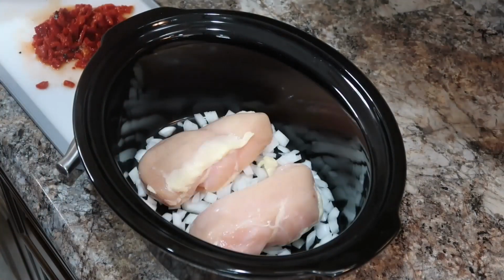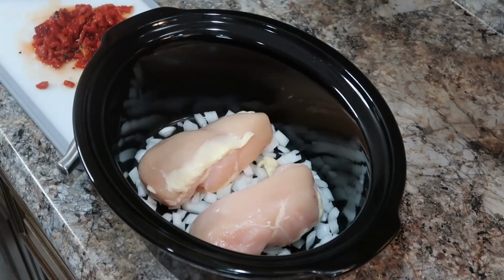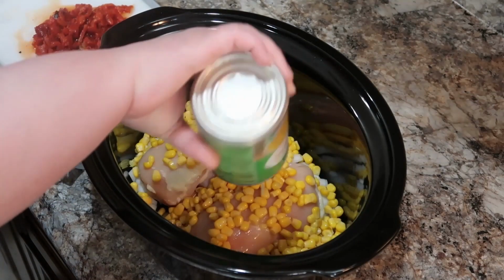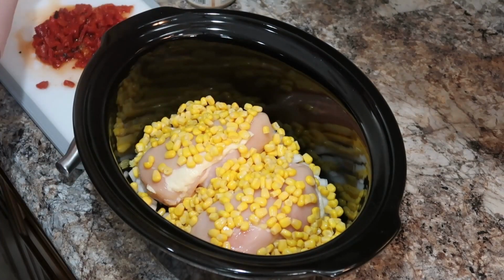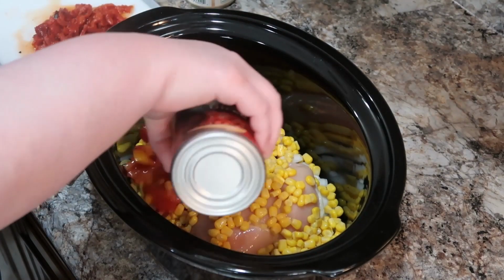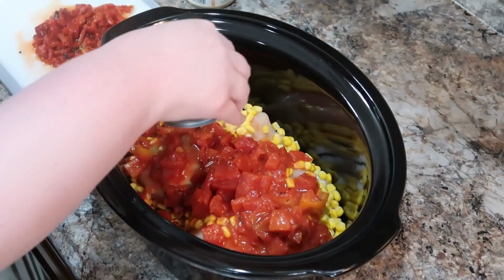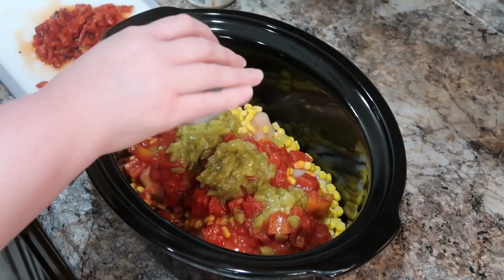So I'm just adding some chopped onion to the crock pot, my 2 chicken breasts, and then we're also going to add some black beans drained, some corn drained. I used canned corn, but it did say frozen corn. You could use either one interchangeably. It doesn't really matter. And then some tomatoes, green chilies.